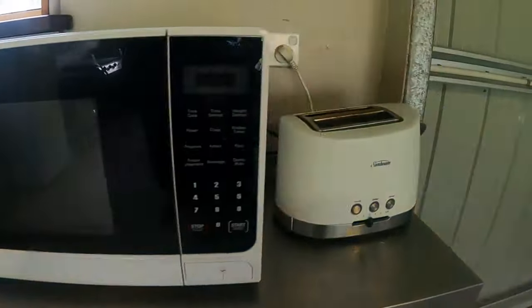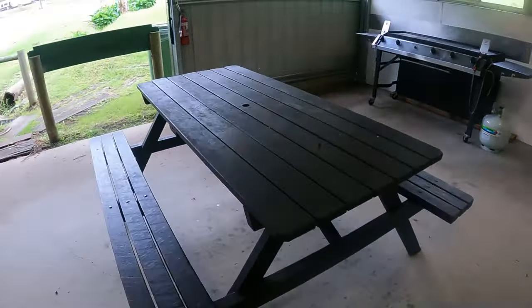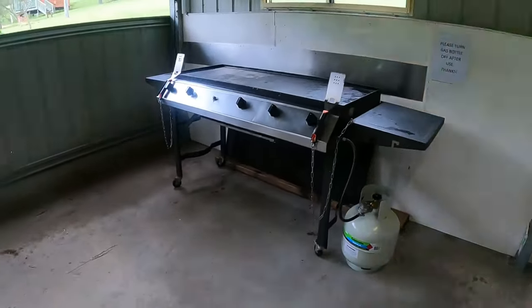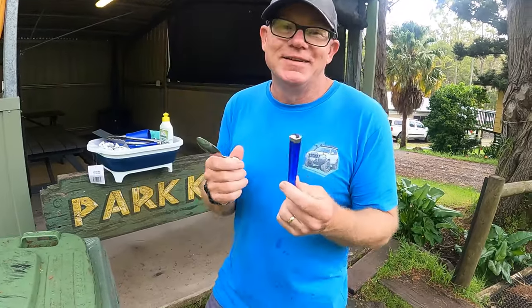Got a microwave, toaster, and for those winter months you got a nice fireplace, a couple tables and chairs, big barbecue. Mate, I think I need to update my car cutlery.